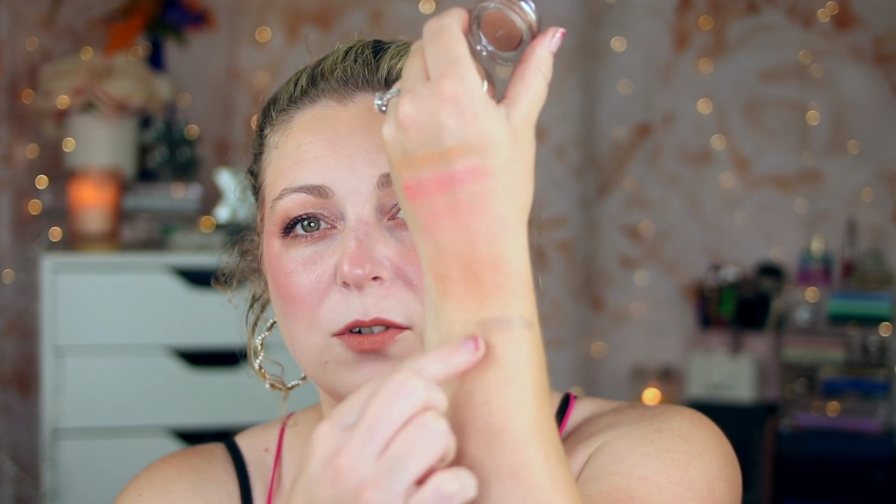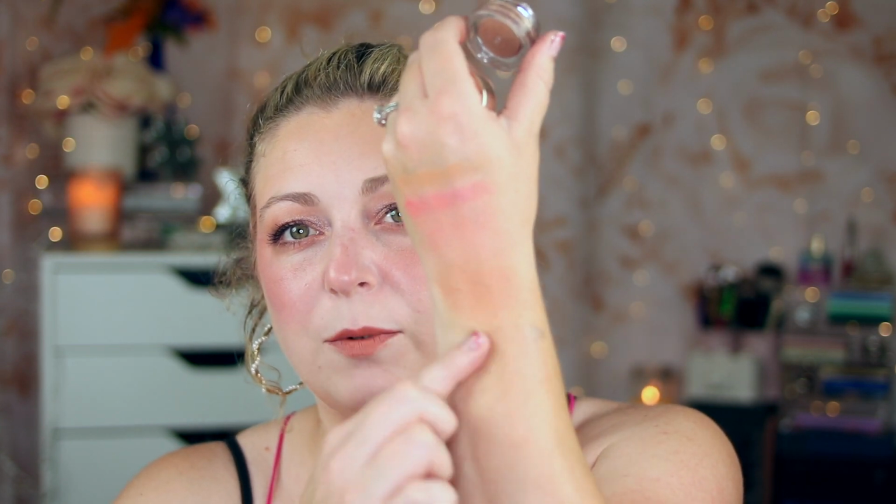And then I also have the other shade. It's a taupey shade called Metallic Taupe. Again, it has that marshmallowy feel to it. It swatches pigmented, but when you blend it out, it literally just blends away to a taupey eyeshadow topper. You can barely see it on my skin because my arm is so tan right now.